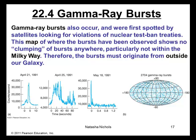Which brings us to gamma-ray bursts. They were first spotted by satellites looking for violations of nuclear test ban treaties. This map of where the bursts have been observed shows no clumping of bursts anywhere, particularly not within the Milky Way. Therefore, the bursts must originate from outside our galaxy.